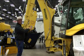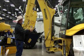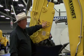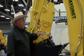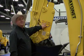This would be the configuration of this machine driving down the highway, for example, going to another job site. And we size these breakers, the bayonet, to the machine it goes on. So if this machine would normally have a 1,000-pound hammer, this bayonet's a 1,000-pound hammer.